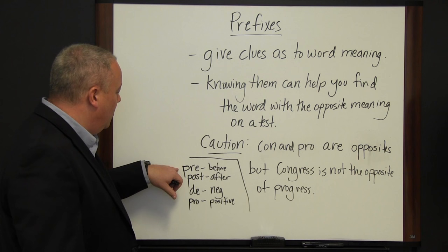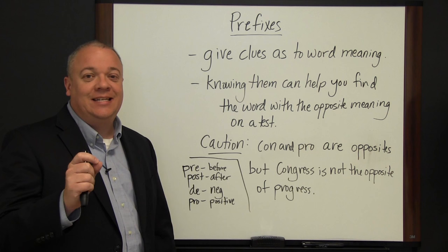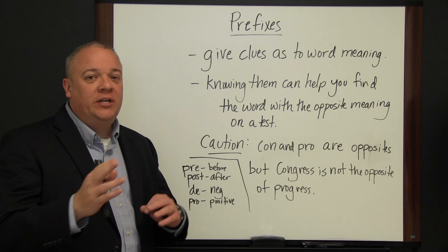So prefixes like pre. Here we think preoperative, pre-op. That means before the operation. Or prescient. Pre meaning before, and scient from the word science, which means knowledge. So to know ahead of time. So prescient is to know ahead of time. Pre-game show, the part that comes before the game.